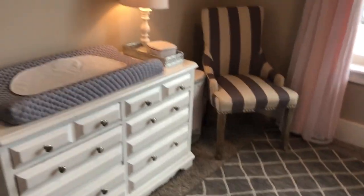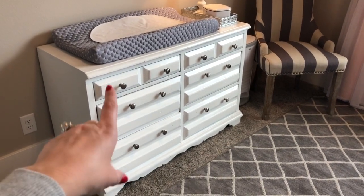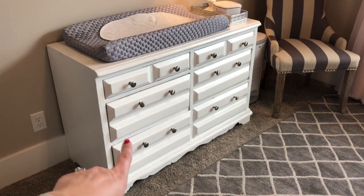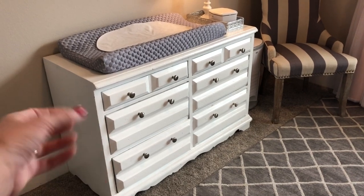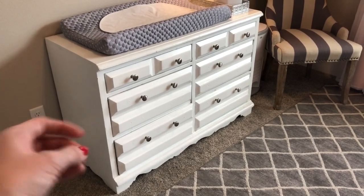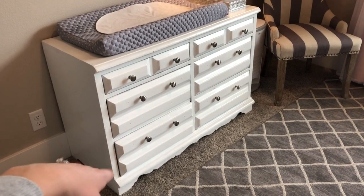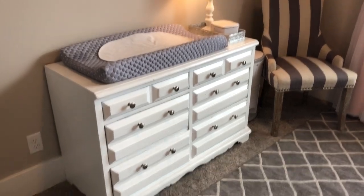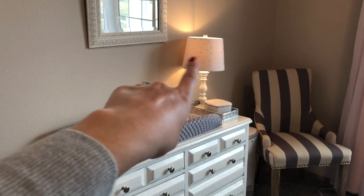This is the changing table station. Same things as I had in our old home. If you saw some of the videos in the kids' room, I got this off of Craigslist probably 8 or 9 years ago in Seattle, and it's like vintage solid wood. It's such a pain to move, and I've had it everywhere I've lived, and I love it. I've just changed out the knobs, and then I had it black when Cooper was little in his room, and then when I found out I was having a girl next, I painted it all white, and it just goes really well. So we got this lamp recently, and it just has little sparkle rhinestones on it.